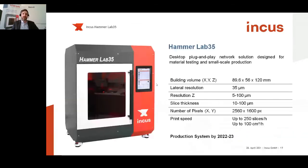So here, almost at the end of my presentation, you see the printer we're offering at the moment. It's our laboratory system, the HammerLab 35. It has a building field of 90 × 56 millimeters and a resolution in the printing field of 35 microns. This is the resolution of the imaging system, of the projector unit. Depending on the powder, we can print with a layer thickness from 10 to maybe 100 microns, but it's always dependent on the powder. If you say the building field is too small for your application, don't worry.